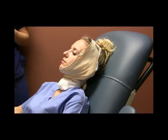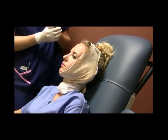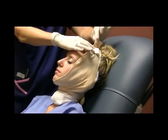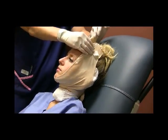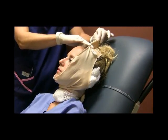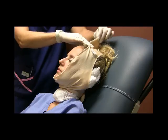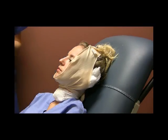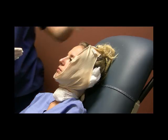Now, sometimes these are tight and they may be a little bothersome to the patient, and they're very easy to release. There's a little Velcro tab on the top, and you simply open this up, and you can release this and leave it down for 10 minutes or so if the patient is uncomfortable, and then you can just simply put the Velcro back.